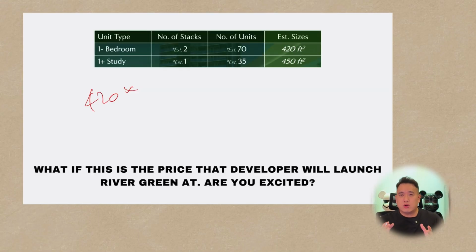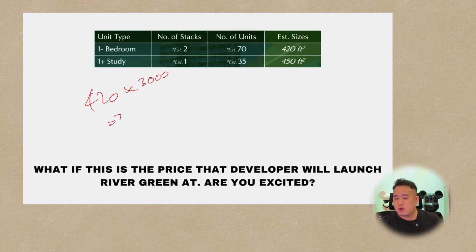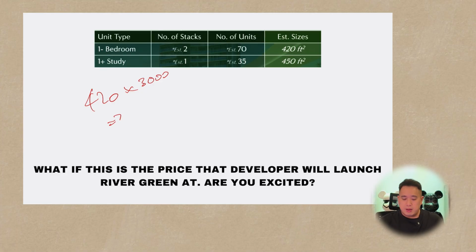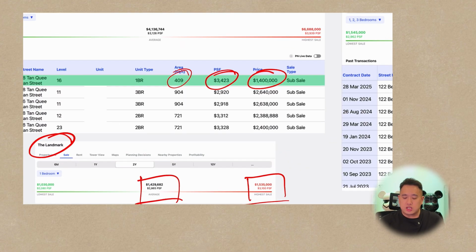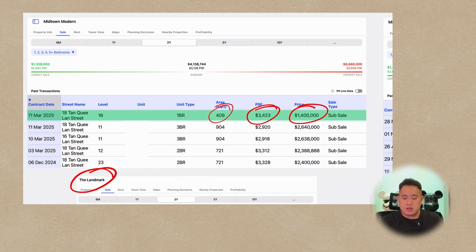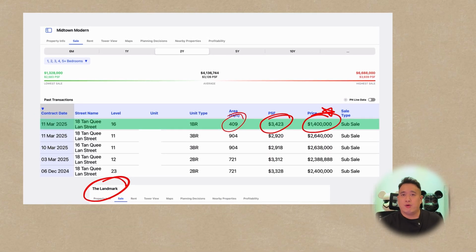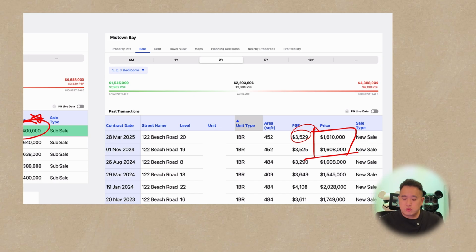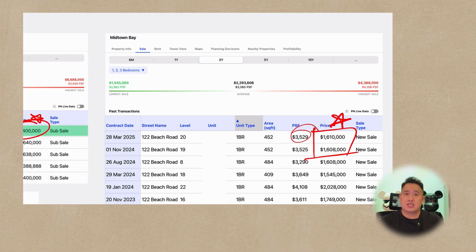So if I just do an estimated price of about $3,000 per square foot for a 1-bedroom, multiplied by 420, my price could be in the range of $1.26 million. So a 1-bedroom at $1.26 million. Earlier on, what we saw was a transaction at a 409 square feet Midtown Modern, not a CCR property, already hitting $1.4 million. A 452 square feet studio at Midtown Bay is already transacting at $1.6 million.